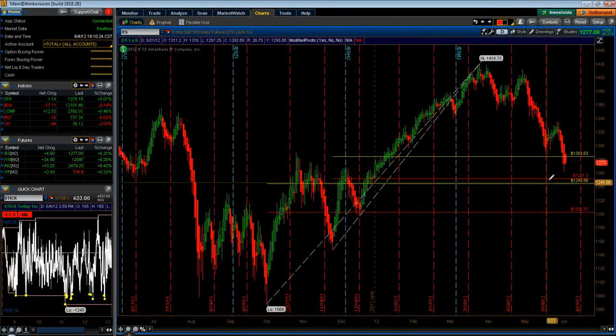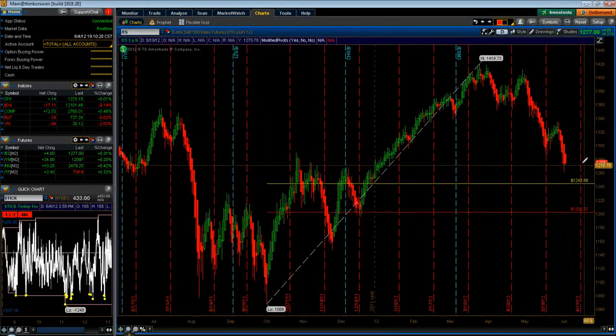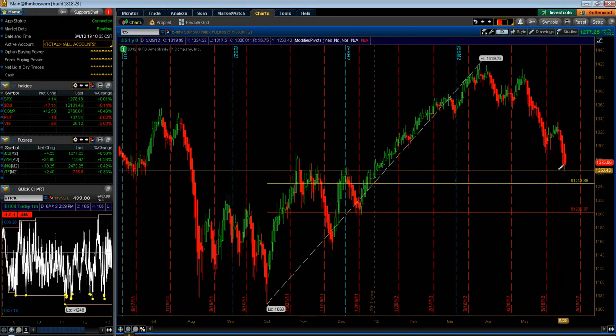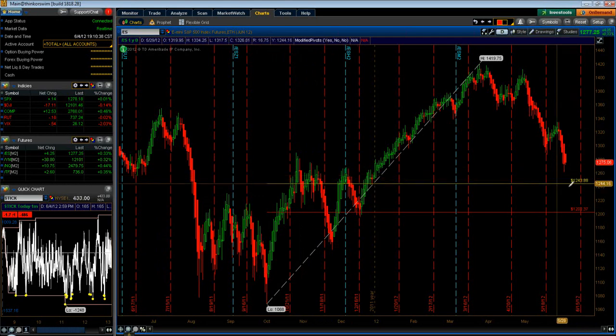But it's important to note that the larger halfway back is still below us. So we have the support level down here, and we also have the halfway back at 1243. That's what I'm looking for as the magnet to bring us a little bit lower.